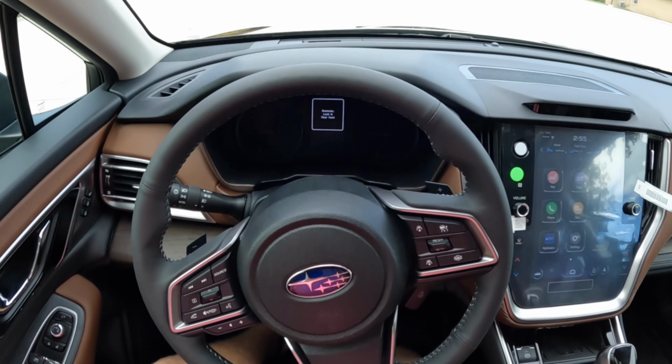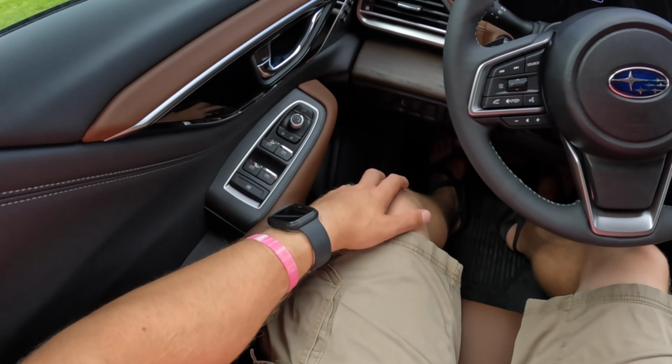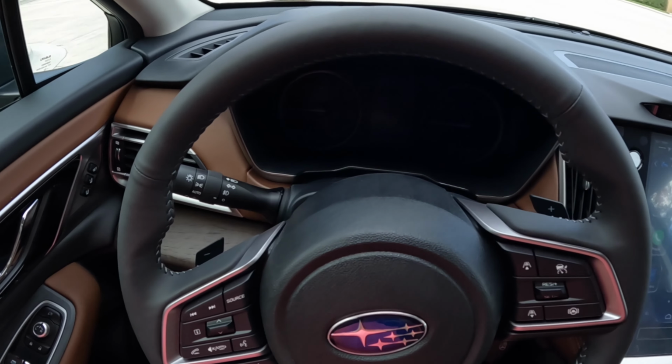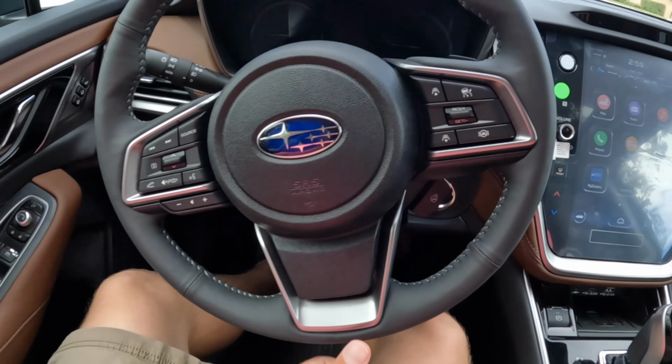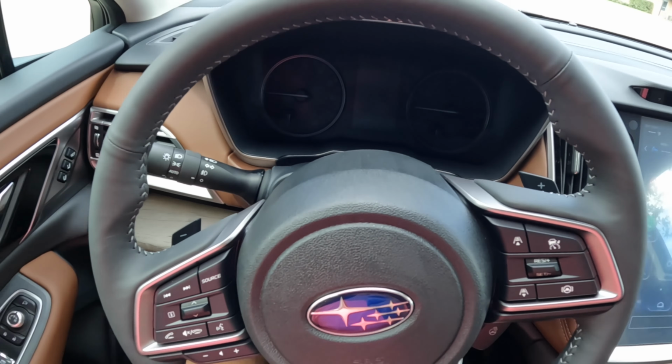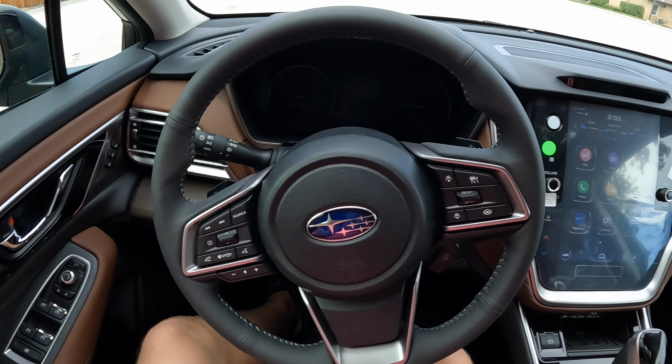Sitting inside here is really nice. It's easy to find a comfortable position, especially with all the soft touch trim pieces. The wheel is leather wrapped and heated. The horn sounds decent. You have paddle shifters on the back to simulate the 8 speeds if you want to take a little bit more control over it.